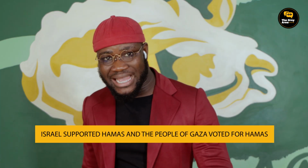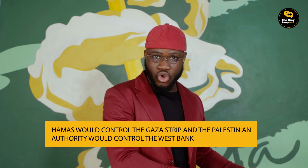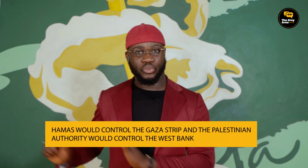Israel supported Hamas in the 2006 election, and the people of Gaza voted for Hamas. The Palestinian Authority tried to hash out a power-sharing arrangement, but it did not work. Factional fighting broke out again. Many people were killed. In the end, they decided that Hamas would control the Gaza Strip, while the Palestinian Authority would control the West Bank. So one state, but two rulers, and a whole lot of confusion.